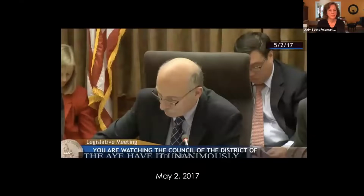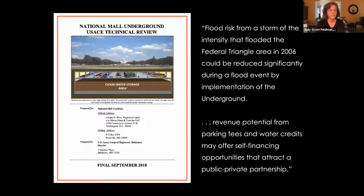Intrigued by the innovative approach, the DC Council in 2017 passed a unanimous resolution requesting that the U.S. Army Corps of Engineers study its feasibility. In September 2018, the Corps completed its report and found that flood risk from a storm of the intensity that flooded the Federal Triangle area in 2006 could be reduced significantly during a flood event by implementation of the underground. Also, revenue potential from parking fees and water credits may offer self-financing opportunities that attract a public-private partnership.